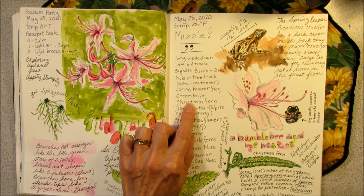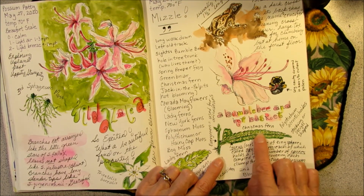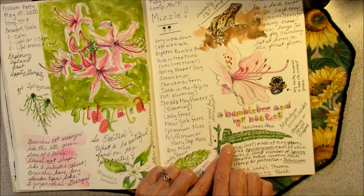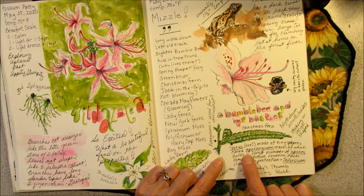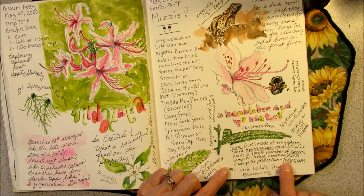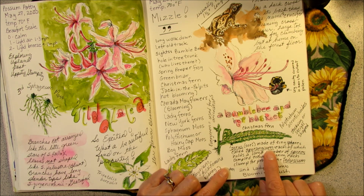I brought in a piece of the Christmas fern to study, and I drew it down here at the bottom of the page because the back of the leaflet was covered with sori. One of these little green dots is called a sorus, and it is made of tiny spheres called sporangium. And each of these is like a packet containing a large number of spores. And spores are the way it reproduces. The tissue on top of the sorus is called indusium, and this protects the clump of sporangium.